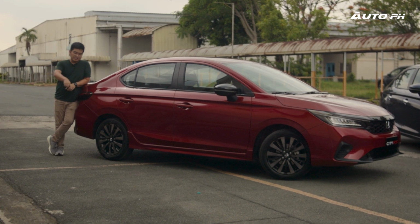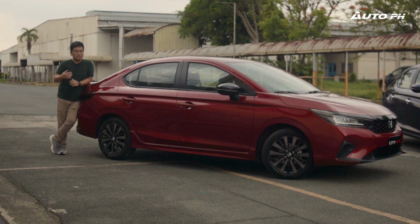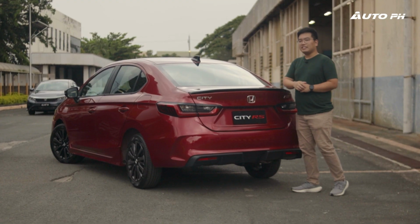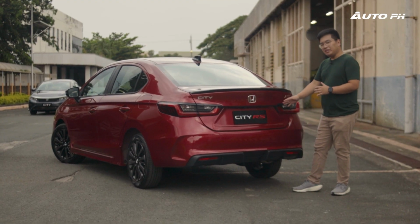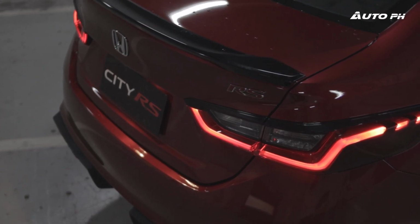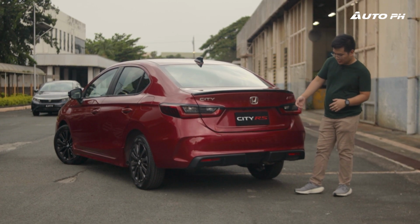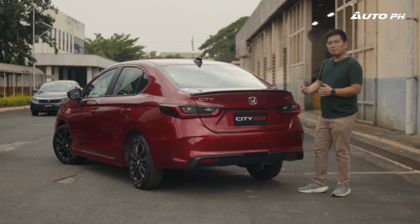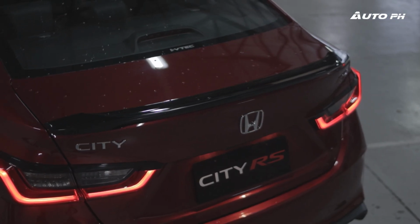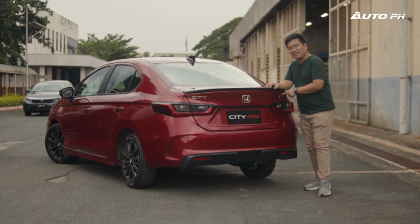You'll also notice here on the side, we do have a side skirt down over there, so that gives it a lot of sportiness. And here at the back, I wasn't able to mention earlier with that City, but this one still keeps the BMW style taillights, so they still look very nice at least. But we do have here a sportier bumper as well for the RS with the faux carbon fiber pattern, and it's trying to give that sporty appeal. And a small rear spoiler up here, which is blacked out for all City RS, even the black one. And of course, we need to have the RS badge.